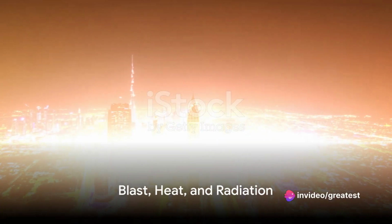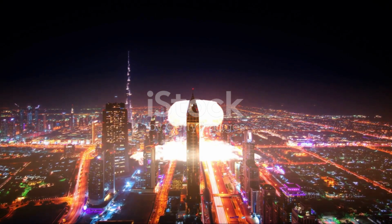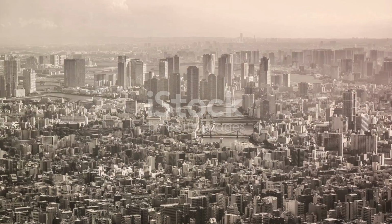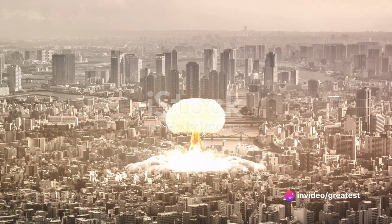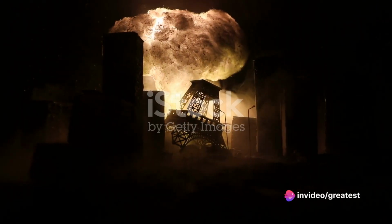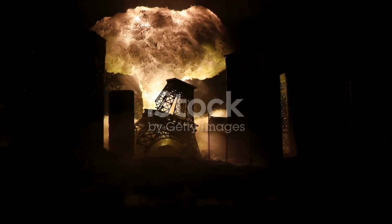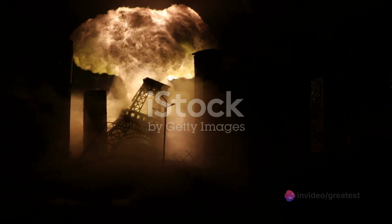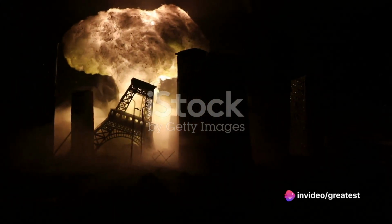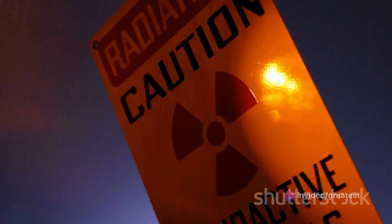The explosion generates a massive shockwave, intense heat, and harmful ionizing radiation. The shockwave or blast is a force to be reckoned with. It's like an invisible wall of pressure that obliterates everything in its path, flattening buildings and uprooting trees. Next, we have the intense heat. Imagine for a moment the surface of the sun. Now, think of that heat concentrated into a single point and then unleashed in an instant. That's the kind of heat we're talking about. It's enough to set cities ablaze, causing fires that can rage for days.